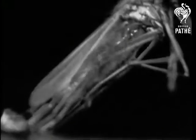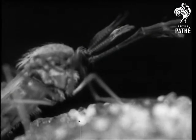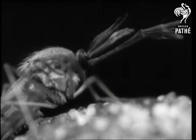Real gnats appear in the same way. This is the male. He has a ferocious appearance, but he's quite harmless. But it's the other that is a dangerous sex. It's the female who bites our ankles.